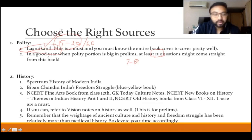The second is history. See, history is very vast, but I personally did not devote more than 8 to 10 days for history, because otherwise it takes up too much time and then it becomes very difficult to handle. So for this, what I did was I focused on three main things: modern India, that is the freedom struggle, ancient India, and medieval India.